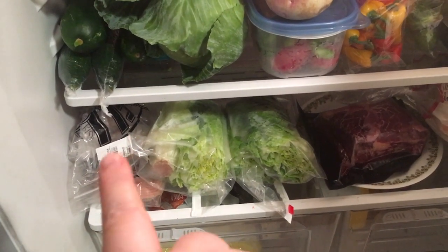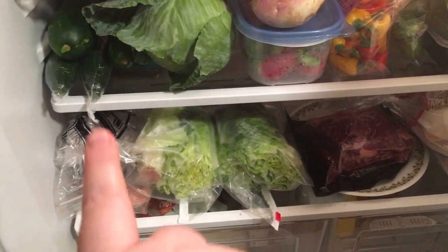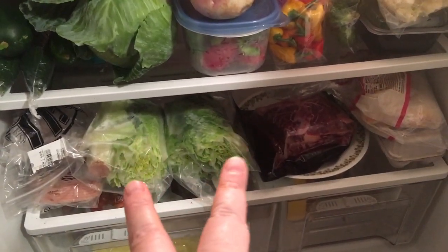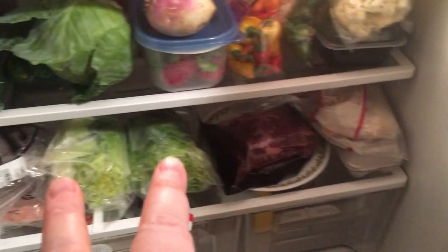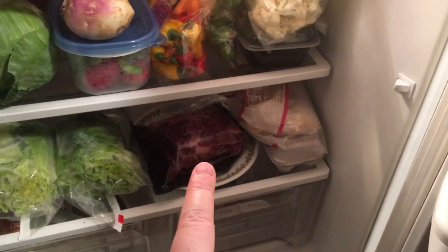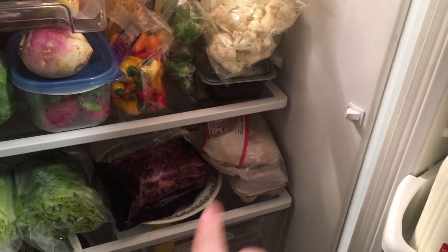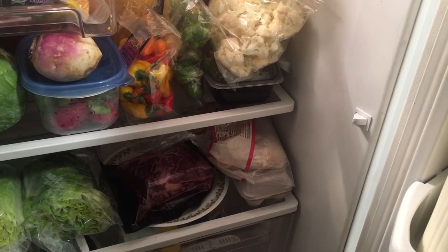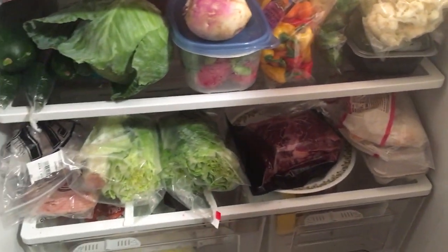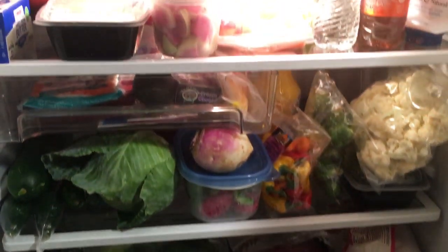Cabbage, zucchini, couple cucumbers we had. Lunch meat, there's Braunschweiger, olive loaf, and ham salad here. Those are from the Amish stores. Two heads of romaine lettuce I cut in half and put into Ziploc bags because they were giant heads. And my roast for tomorrow, woohoo! Tamales Dad had me lay out for him to have, and eggs. Yes, my pickled radishes down there for sushi making day whenever that happens.